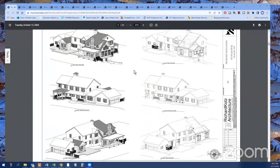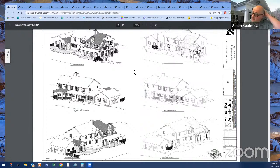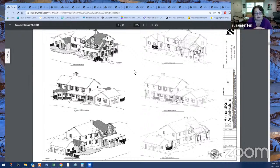Also on the front porch, we're going to extend that porch to the left into a bevel-shaped porch. That will extend the porch in front of the dining room so we could have indoor-outdoor dining. Those are the only changes we're making to the exterior front. Yeah, and they're really nice. Sue, do you have any concerns? Not at all. It looks like a great project.